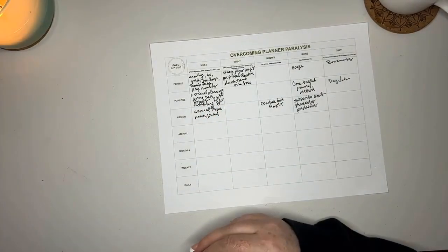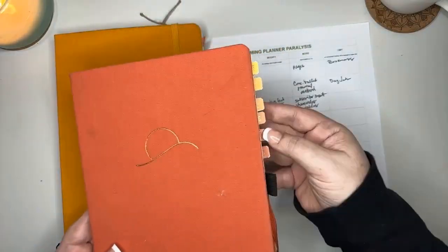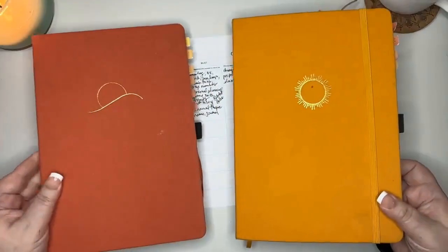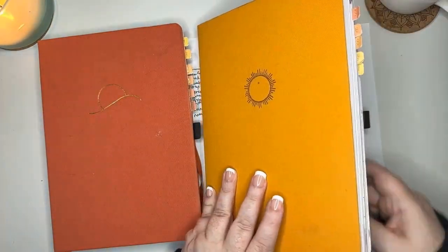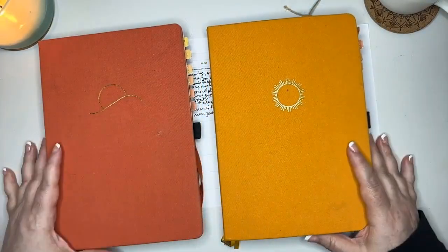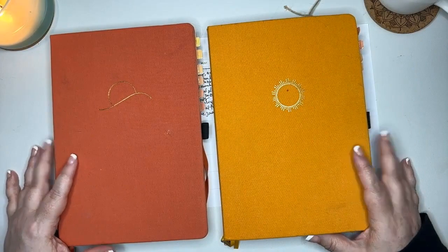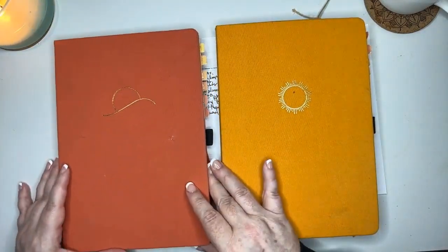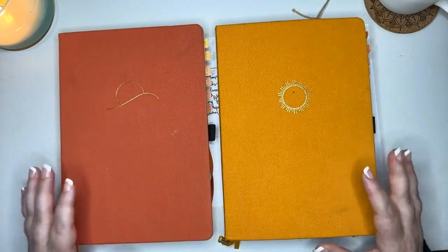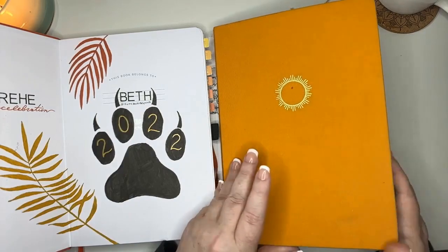Let me stick these off to the side. And here were the January through June and July through December in these big monster B5s. I have a video on how I failed my bullet journal in 2022. A lot of that had to do with the size of these journals. I didn't want to carry them around with me. Cover page, name. This one was named Sharehe.